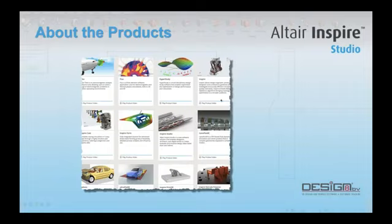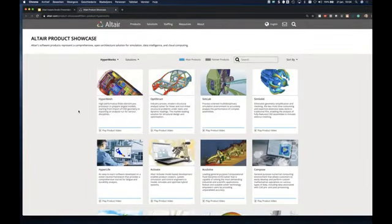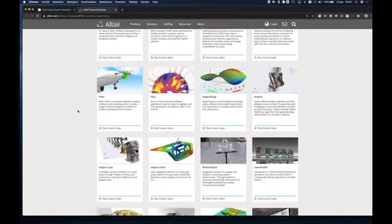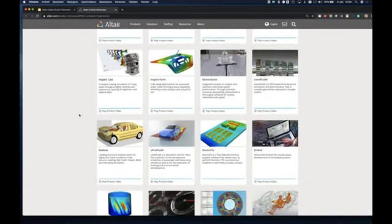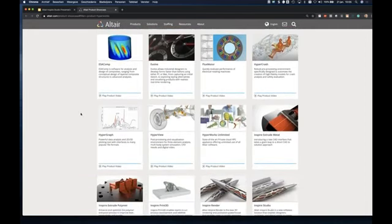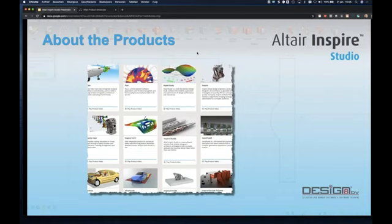Here you see a small overview of the products. Let's go onto the internet to their website. And here you have a listing of all the products they carry. So you see simulation software for fluids, simulation software for forces, for radiations, for shapes, for production methods like casting, forming, motion. It's a very, very broad portfolio of products. And here you have Inspire Studio. So that's a little bit about the context of this product we're showing today.